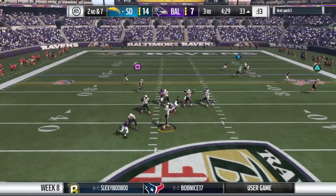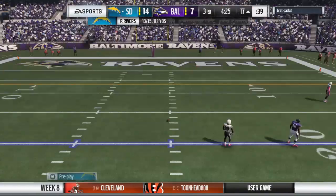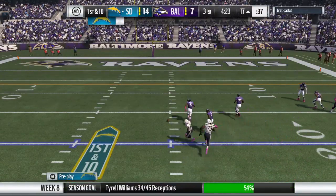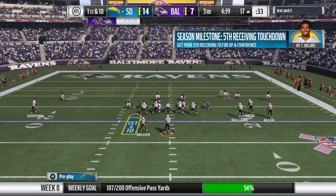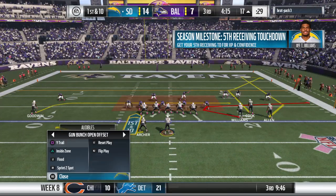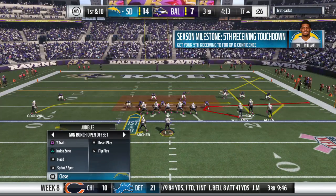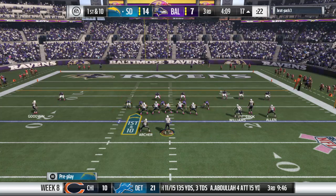From the gun, Rivers. It's caught on the right side, Williams. That one good for 16, and the drive will continue. They like going to him in the slot. He catches another one. I think this comes under the heading of until they stop him, why not go back to it? He has something going really well, great working relationship with the guy throwing the ball, and they keep making the connection.